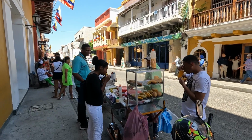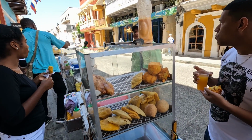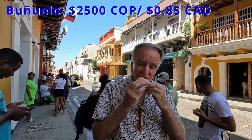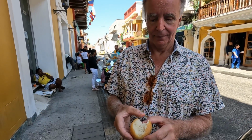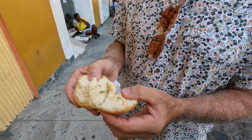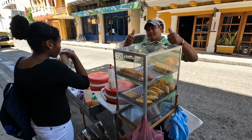After that, we'll try another food cart in Gethsemane for a traditional Colombian treat called Buñuelos. It's like a round Colombian donut that is made with corn flour and cheese. We thought that this one was alright. It was a little bit sweet, but we certainly couldn't taste the cheese. It reminded us of a big plain Timbit. This guy was fairly friendly though.